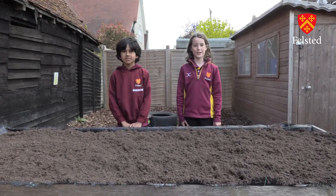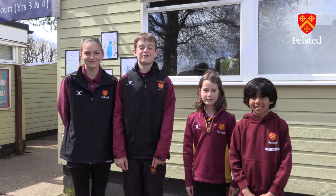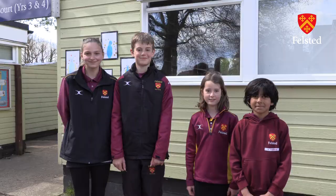This is our Froome Court garden. We're currently growing potatoes, tomatoes and carrots. Thank you, Imar and Martha, for showing us around Froome Court. It has brought back some really happy memories. It was a pleasure. I hope you enjoyed it.